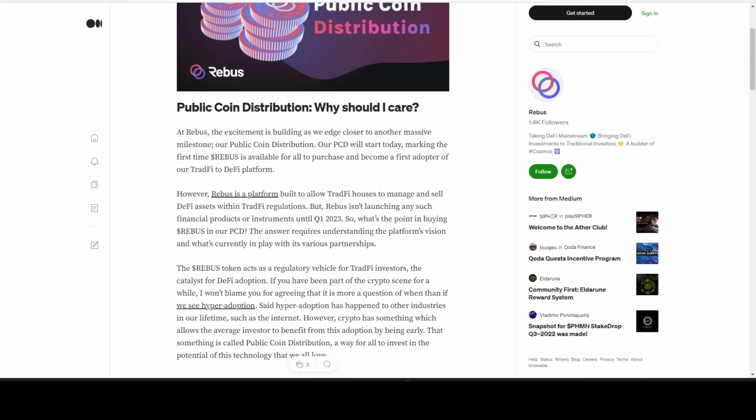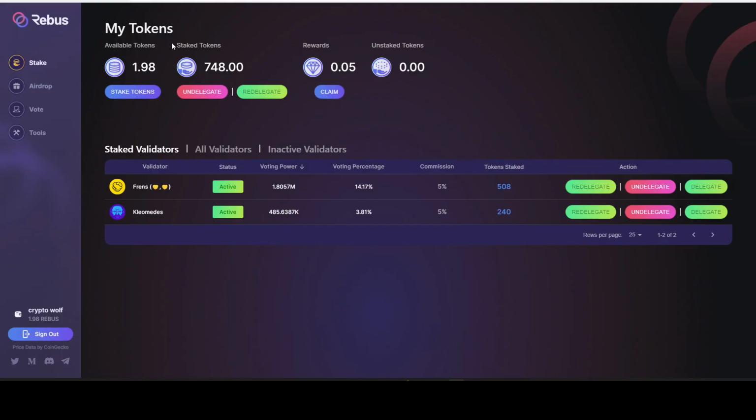Since I received my airdrop on 15 September, around that date, I staked my Rebus tokens, as you can see right here. The rewards right now are nothing, because it should be a staking APR between 400 to 500% annually. So if we count it out very quickly, I should be earning around 220 tokens a month. At the price of today, that's $200, $220 or something like that a month, passive income by staking this airdrop. So I myself will keep staking, and maybe I will start selling rewards.